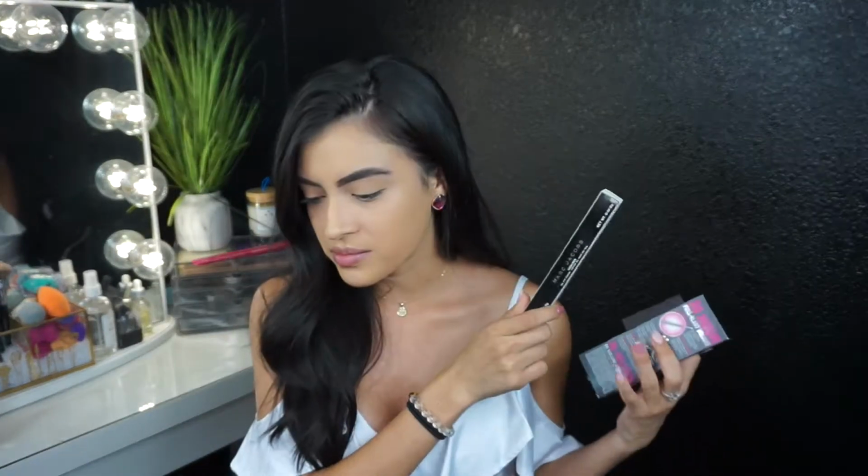Then I just picked up a new Marc Jacobs eyeliner. Love this stuff. A new foundation. I got a darker shade just because when I'm tan and when I'm not tan, I have 2 foundations.